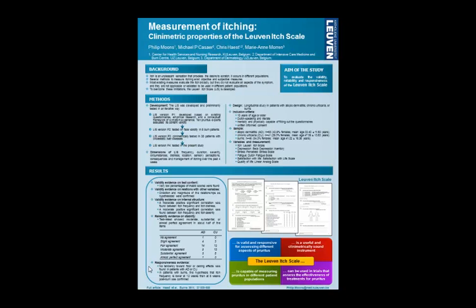The full article of this study has been published in the journal Burns in September 2011.